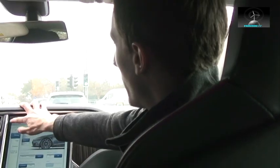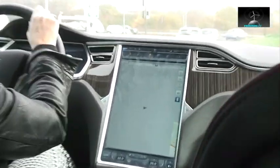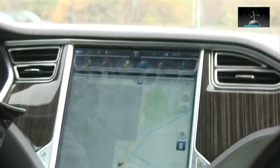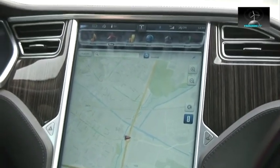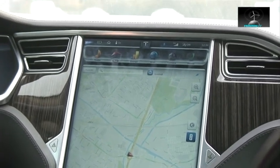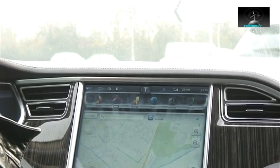And also one of the features we have on here, as you can see, I don't want to distract you too much with driving. We've got Google Maps running here at the moment. This is on the 3G connection that the car has, which again on the 85 kilohertz is free to use. Am I in the right place? Yes, so we just follow it around and we're going to go straight on. This lane or that? This one will be fine, and then we're going to go straight up towards the M4.